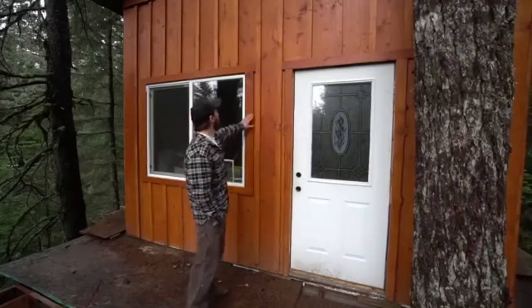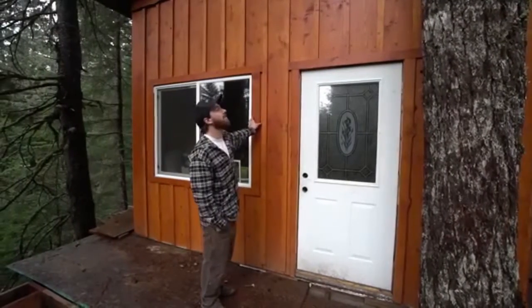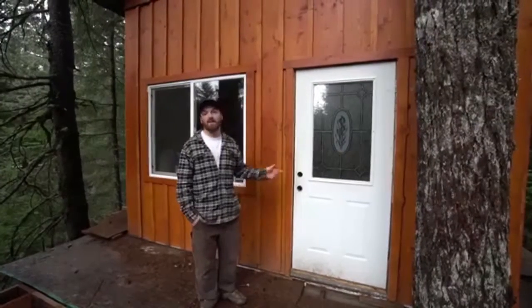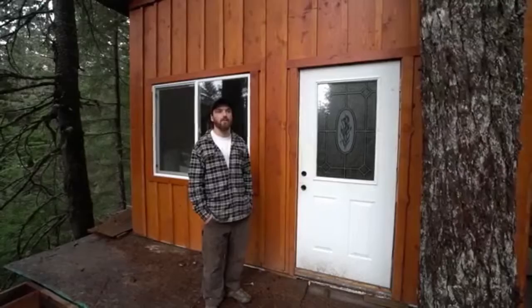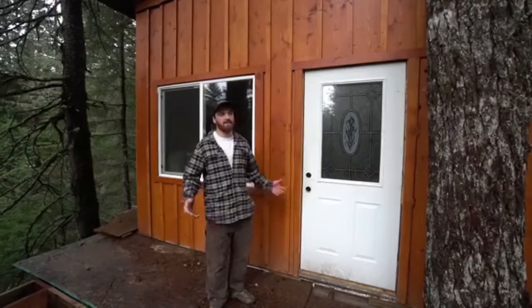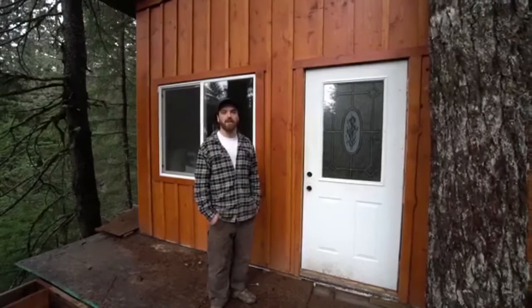And then all the vertical board and batten and window trim was all stuff that I milled here off trees from the property. And then also almost all the studs on the interior were from another home remodel. And I only used 2x4 studs to keep it light, and it's a small structure, so I don't feel the need for true 2x6 walls.